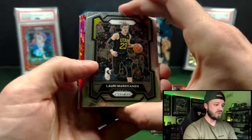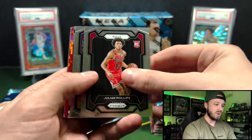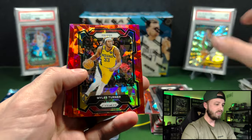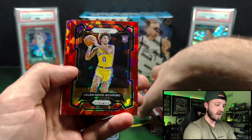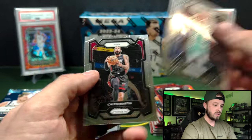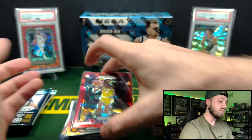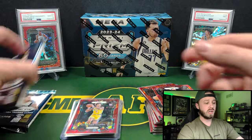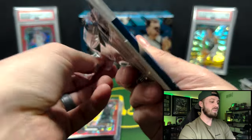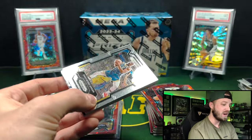Now, I do believe these are from the first wave of Prizm, and take it as you guys will. I know a lot of people out there believe that the first wave of products are going to have Hood Schifino for the Lakers there and Malachi Branham. A lot of people believe that the first wave of any retail product is always a little bit more loaded than, you know, the second, third waves, because Panini wants to generate hype, wants to get people to buy their products coming up.